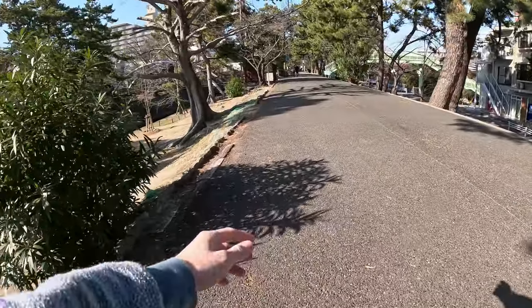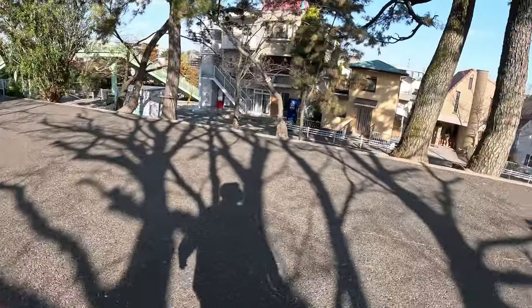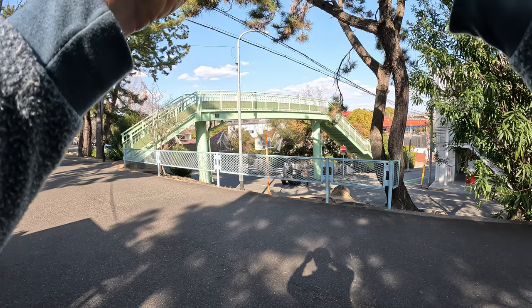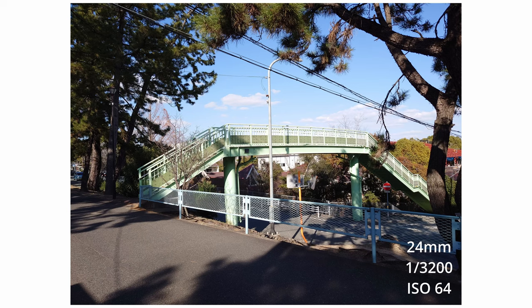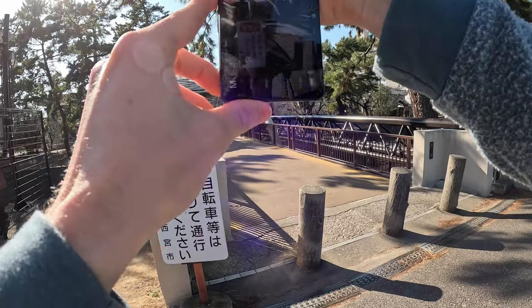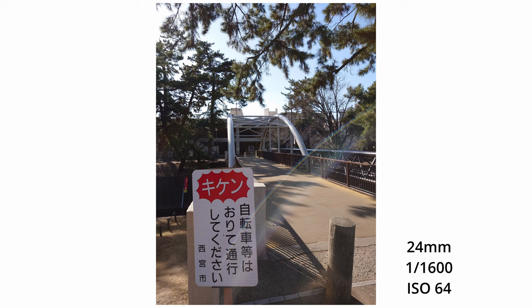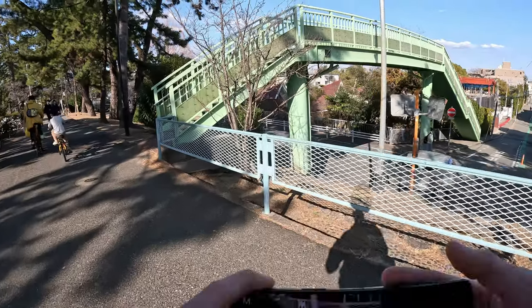I will not stop mentioning how nice today is. It is just such a beautiful day. It's Sunday right now though, so there's a decent amount of people out and about. I really like this bridge, man. And there's lots of cool spots right here.